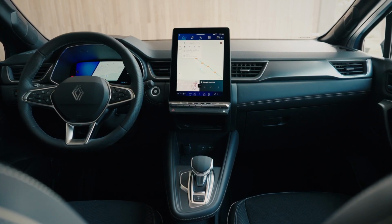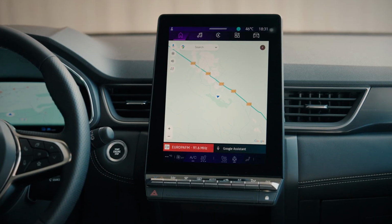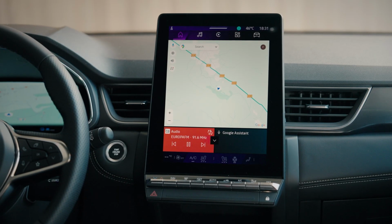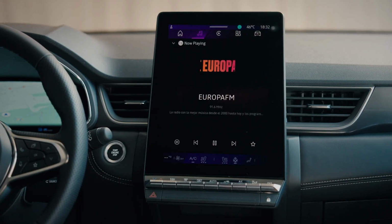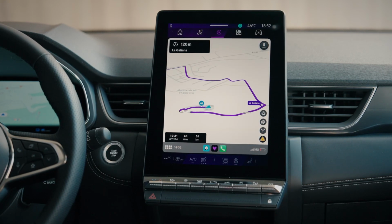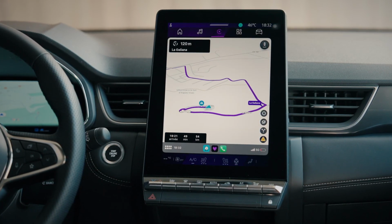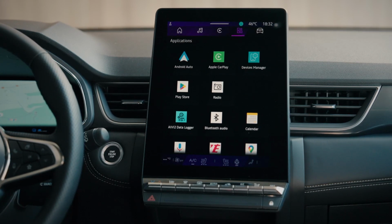This means we get a new infotainment system that is different from the Renault Clio. To start with, it runs full Android Automotive and has a similar layout to other new generation Renaults. This makes the new Renault feel more modern, and it also gives you access to the Google Assistant as well as the Google Play Store and Google Maps, which is very nice.